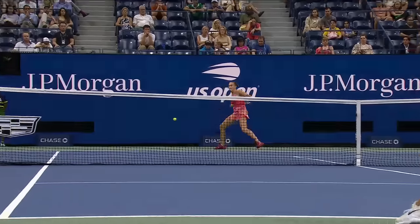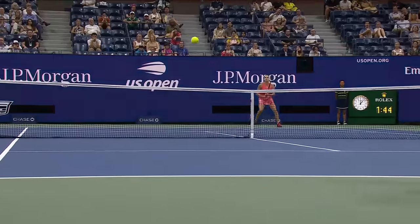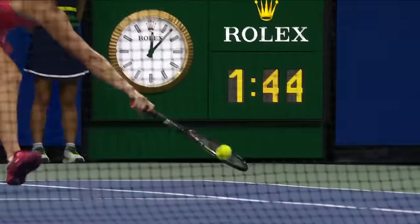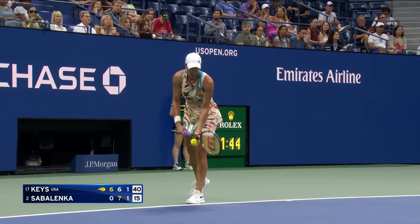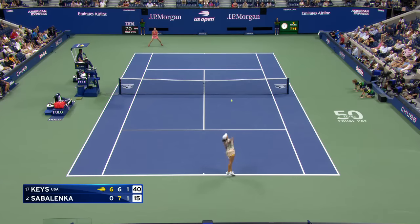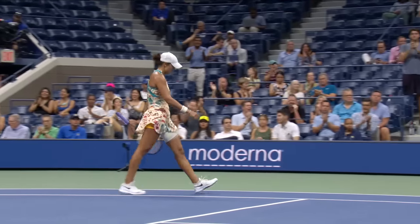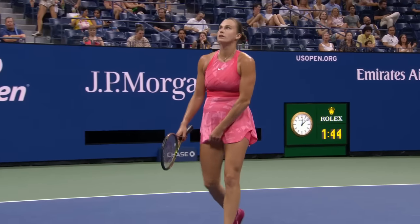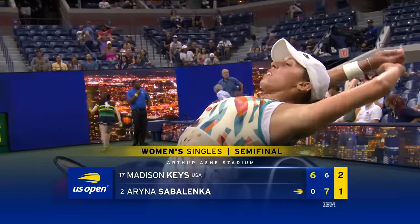Drop shot and applause from Aryna Sabalenka. 40-15. And I do think Madison Keys feels that she needs to do something extra, something a bit different. She brought in Aryna Sabalenka twice already with short balls. Smart play here by the American. Gorgeous change off the backhand wing, so a better look for Keys in her first two service games of this final set.